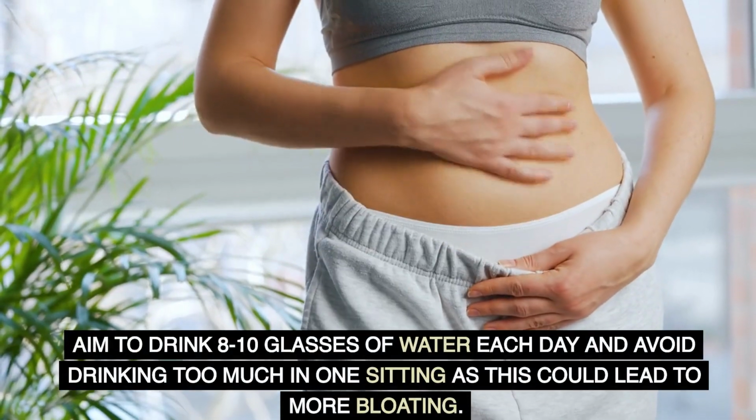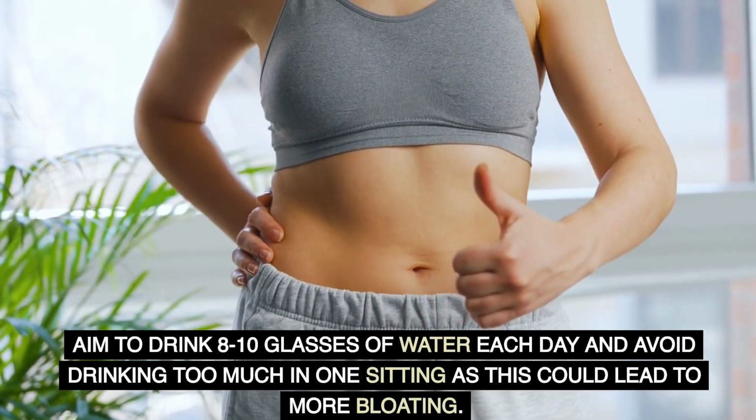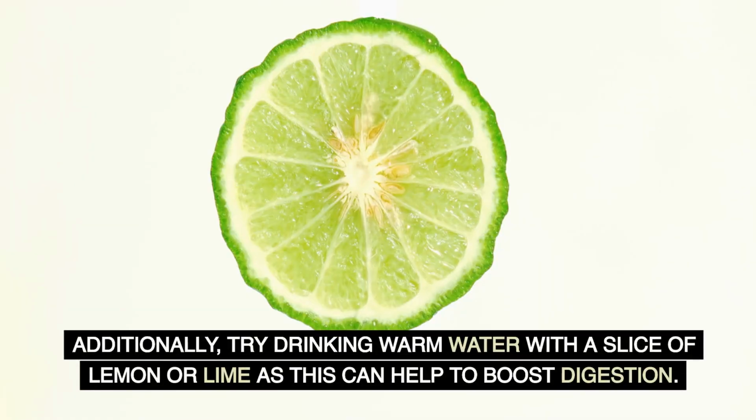Aim to drink 8 to 10 glasses of water each day and avoid drinking too much in one sitting as this could lead to more bloating. Additionally, try drinking warm water with a slice of lemon or lime as this can help to boost digestion.